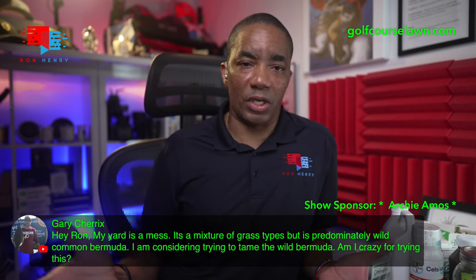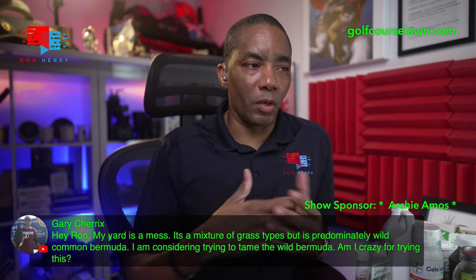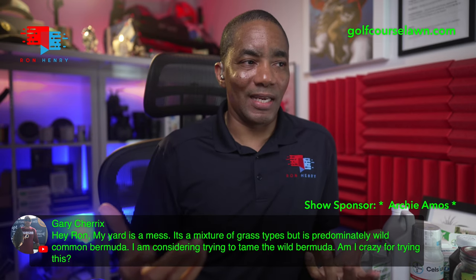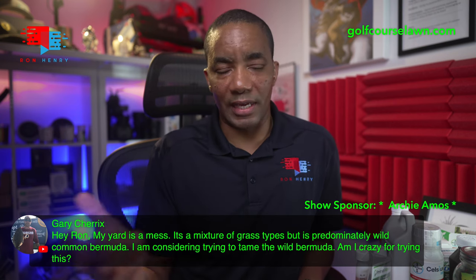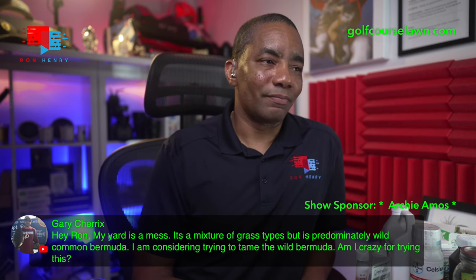And then you can really assess what you have. Once you start mowing it regularly, the Bermuda will begin to spread. You feed it a good diet of nutrients, and the Bermuda will begin filling in. Then you can decide, if you don't like the way the common Bermuda looks, you can get rid of it. You can spray it out and then resod.